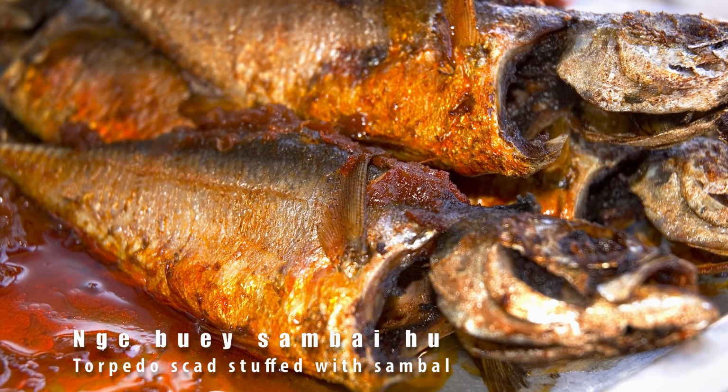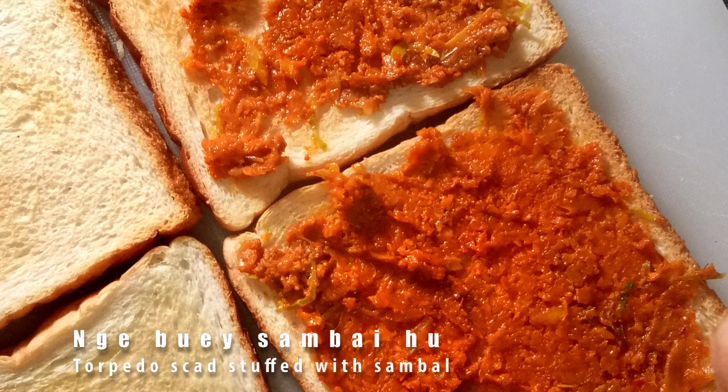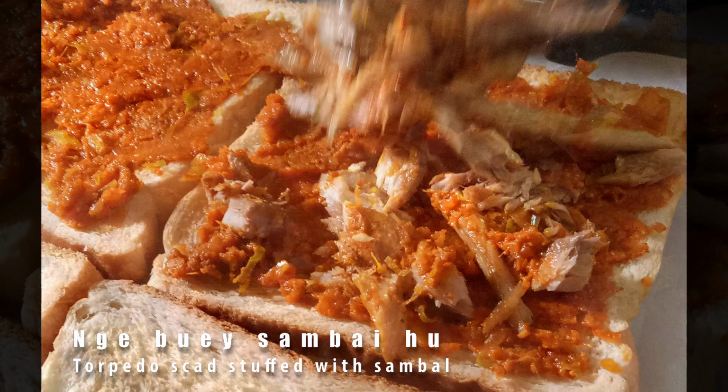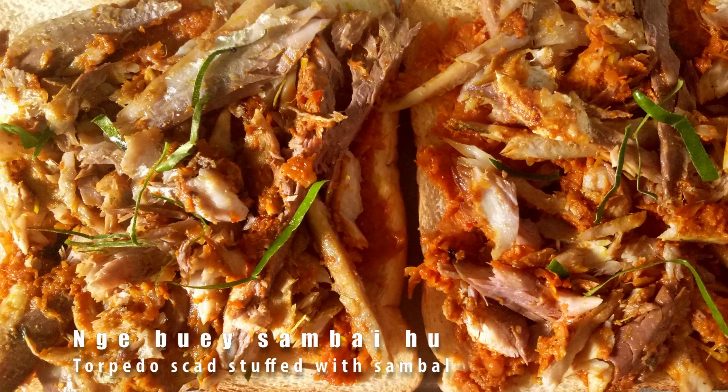Ngeboy sambaihu, torpedo scad, stuffed with sambal, makes a savory sandwich. Debone the fish, spread the sambal on the toast and pile up the fish flesh. Try this and you will be in for a lovely treat.